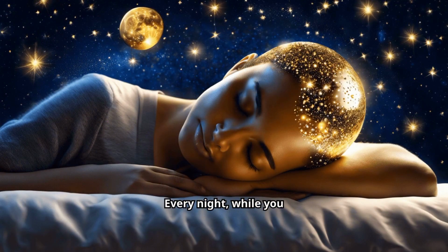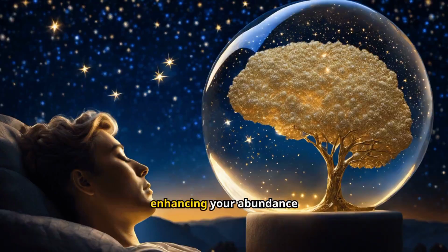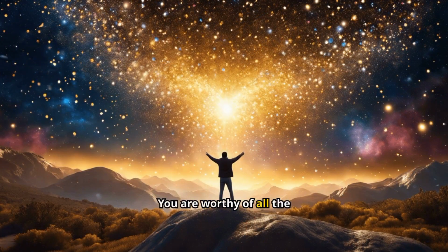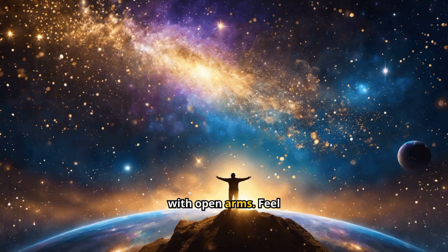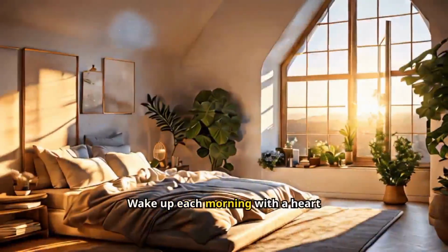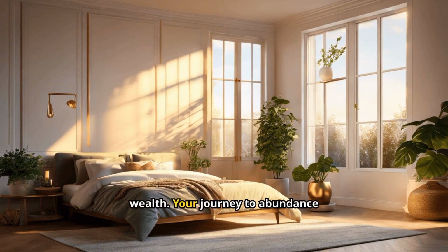Every night, while you sleep, your subconscious mind absorbs these affirmations. They are transforming your beliefs, enhancing your abundance mindset. Trust the process. You are worthy of all the wealth the universe has to offer. Prosperity is your birthright, and you welcome it with open arms. Feel the gratitude. Wake up each morning with a heart full of gratitude and a mind ready to embrace wealth. Your journey to abundance begins now. Sleep well.